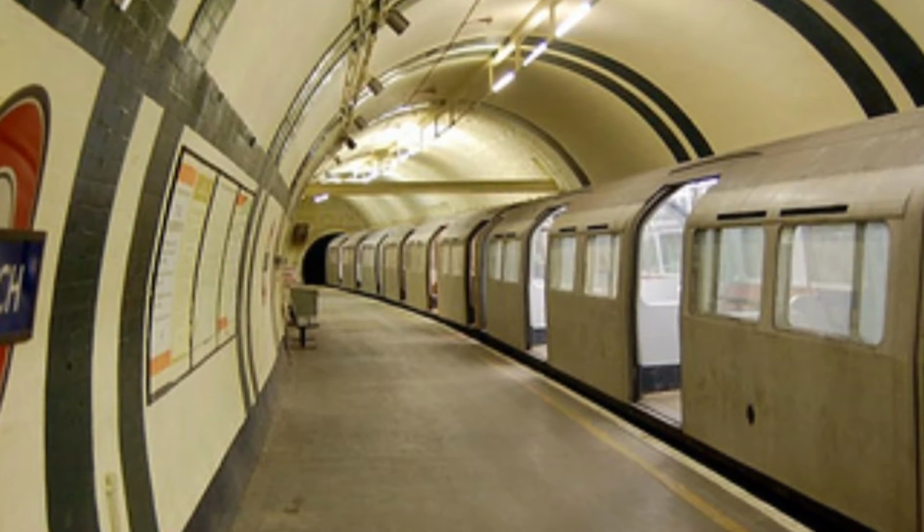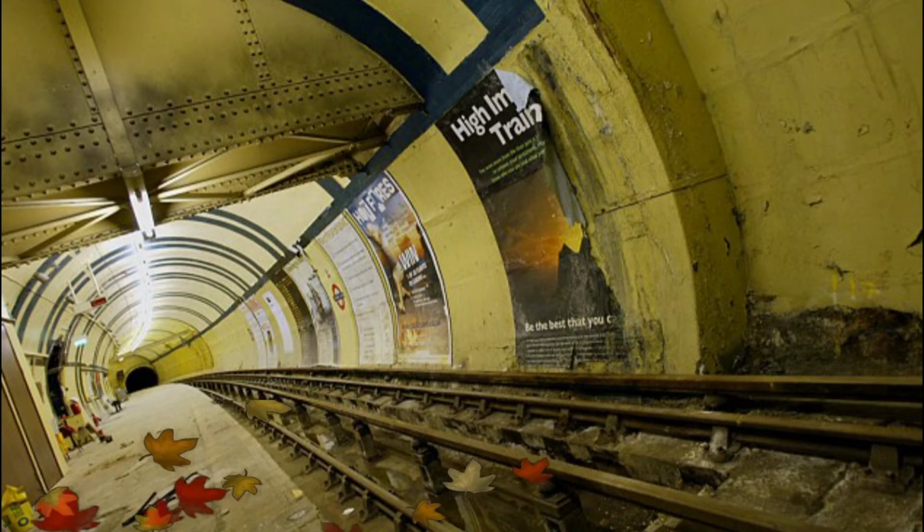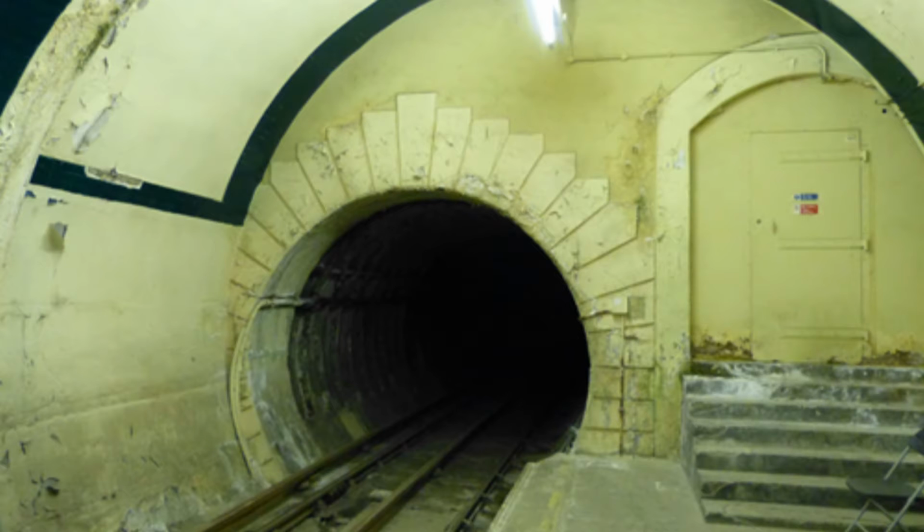This branch line was closed during World War II, and its tunnels were used as air raid shelters and to store various national treasures from the British Museum, including the Elgin marbles. Reopened after the war, it was finally closed on the 30th of September 1994 when the cost of refurbishing the lifts at the station was deemed to be uneconomic.